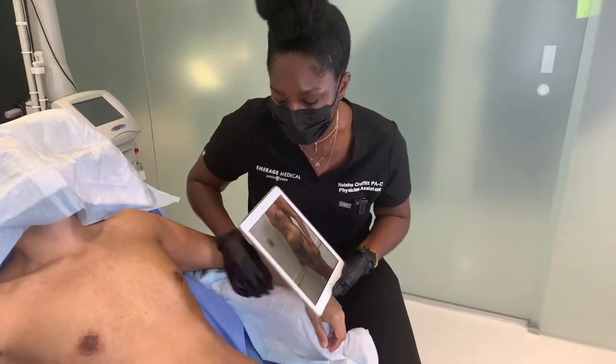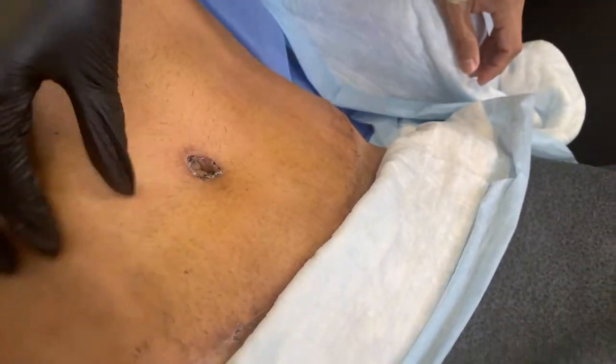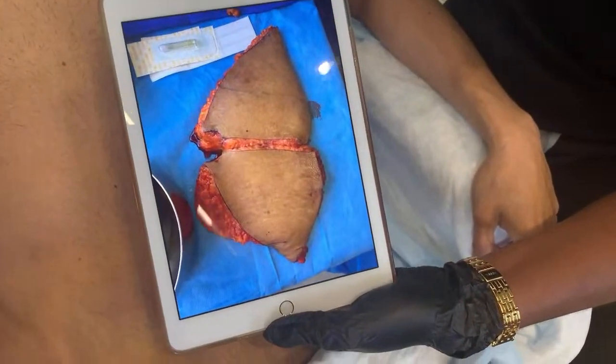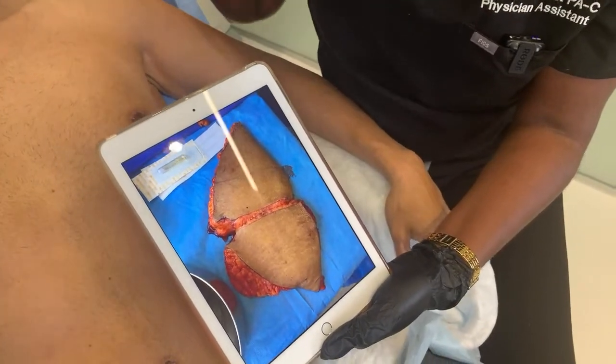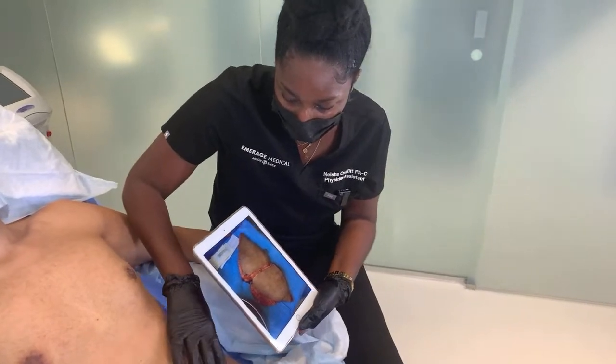First, look at the fact that there's no more loose skin. There's no loose skin here. Look at how it looked before. I'll show you guys how much skin we were able to remove. This is about 10 pounds worth of excess skin that he was just dragging around after losing almost or over 100 pounds. And now look at his after results.